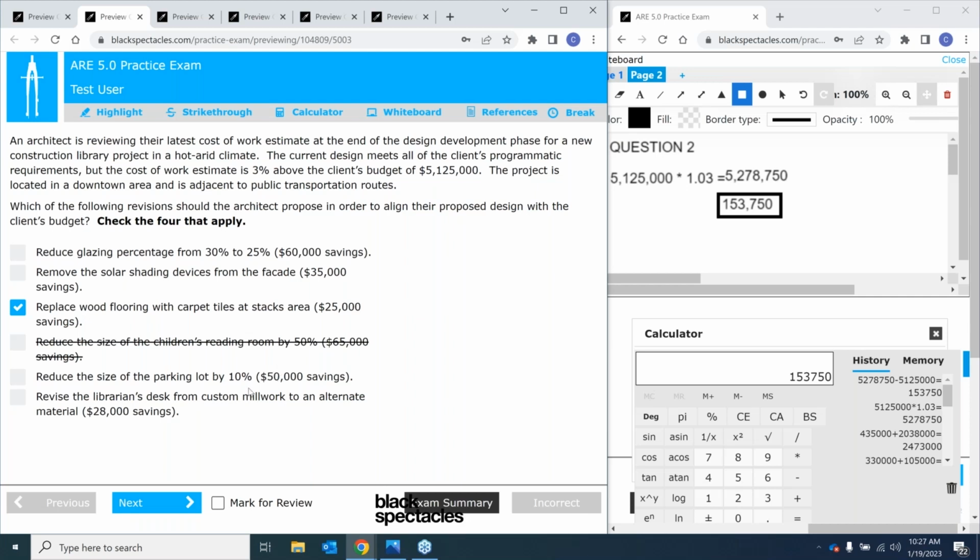That said, it's only being reduced by 10%. So let's think about that. If we're giving 10 parking spaces, taking away 10% of that, that's not going to cause a massive change. We're also adjacent to those public transportation routes, and we're in a downtown area. So we know that it's going to be a densely populated area in general, which makes this option a little more appealing. So again, I'm not saying this is an automatic yes, but I'm also not saying it's an automatic no. So let's go ahead and leave this one in the maybe column as well.